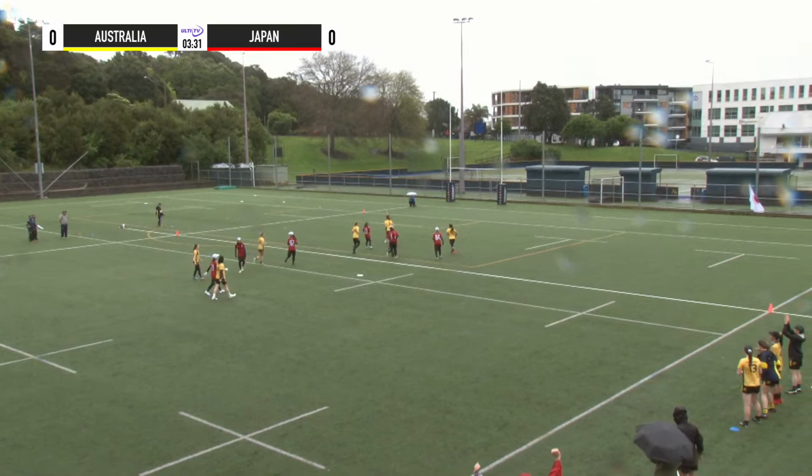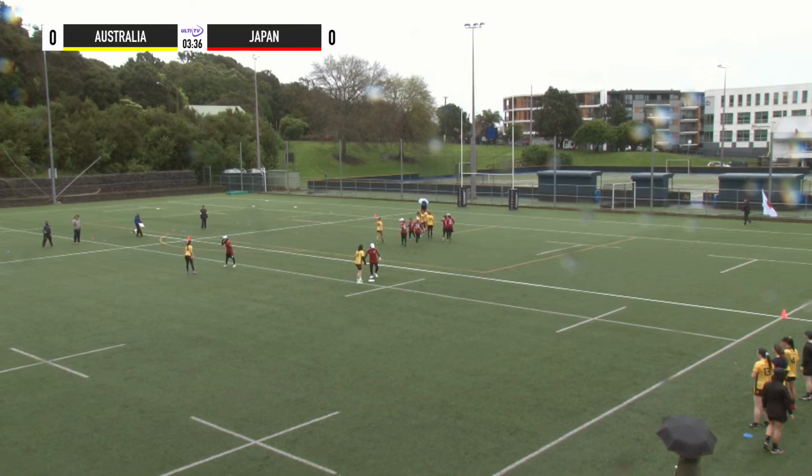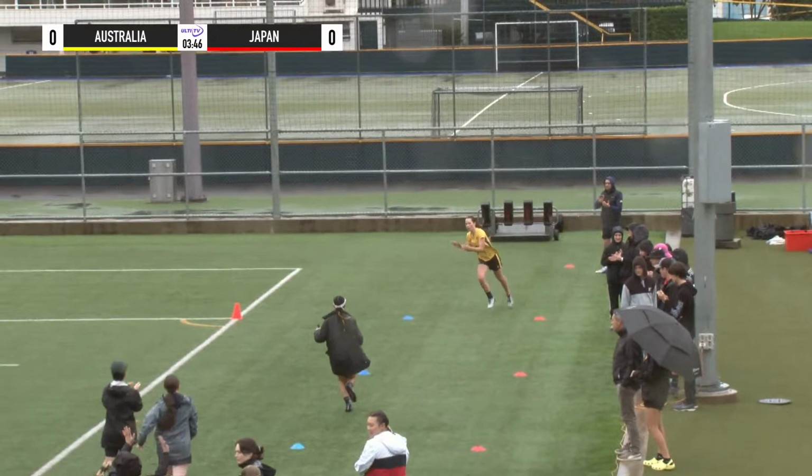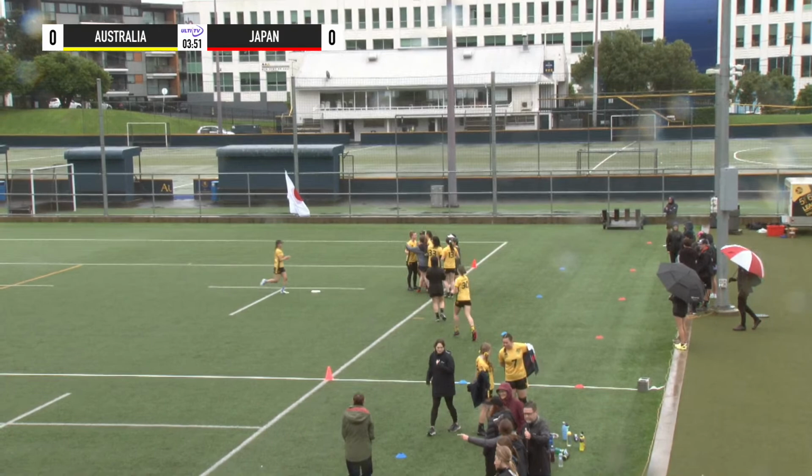These teams have travelled quite a way to get here. It's going to take them a little while to adapt to the conditions and make sure that their warm-up has worked, but there it is. Lee puts the shot out across, finding Catherine Buxer for a great first score for the Australian side. We go 1-0 Australia.